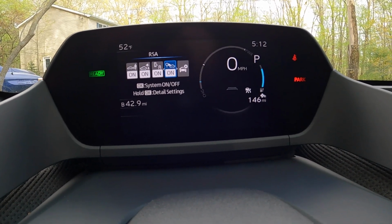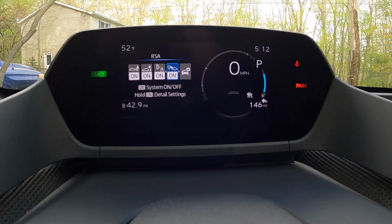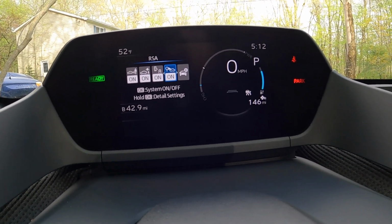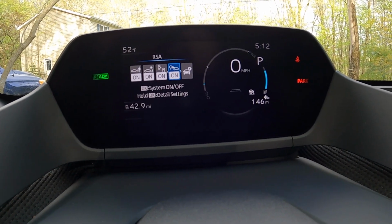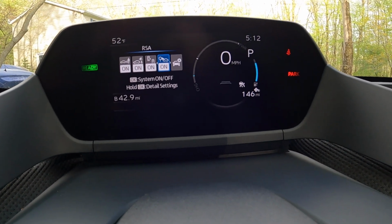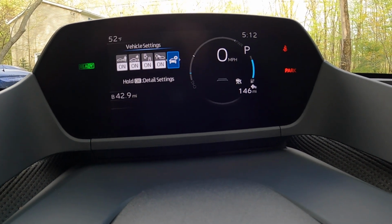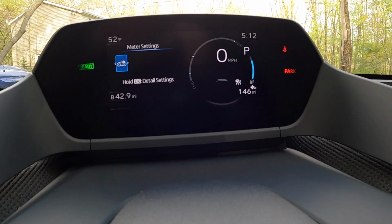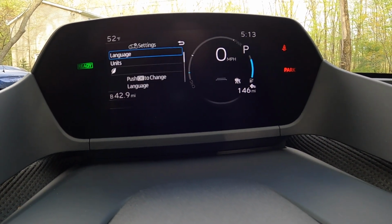And this is the RSA, which is road sign assist. That's what it is. See, I actually learned what that is. Oh, I'm so proud. But that helps to give you, in this display right here, and also I believe on your navigation display, what the speed limit is for where you are, because it's actually helping you with the various, you know, what do they call them? Street signs. And this is just vehicle settings right here. And the meter settings, you can okay to detail the settings. Shall we? I'll hold the okay, and there we go.